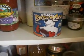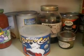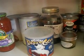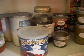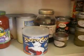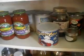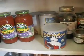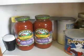There's my organic baking cocoa. It has no sugar added to it. I sweeten it with banana and almond milk, frozen banana, and make a delicious chocolate shake with that. We love that. My husband is a big fan, and he was a huge ice cream eater, so that helps him get through his sweet treat needs. I also have some spaghetti sauce there, and it's also organic.